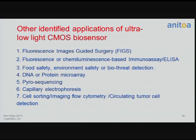So there are some other applications for the ultra low light CMOS biosensor, and I would like to just pick a few. One of the first applications is very different from what we're doing. This is an application where you use fluorescent imaging as a way to guide surgery, especially cancer or tumor surgery. So one of our customers is using our chip in an endoscope that can image the cancer cells. Basically, you can use a fluorescent labeled probe, some kind of antibody, give it to the patient, and then when that probe is applied, the cancer or tumor tissues will just light up with a very weak level of fluorescence. And with this kind of special endoscope, doctors can see visually the contour or shape of the tissue that needs to be cut.